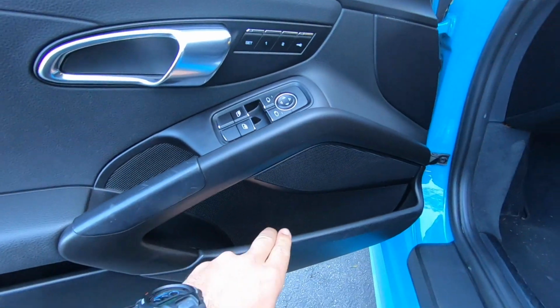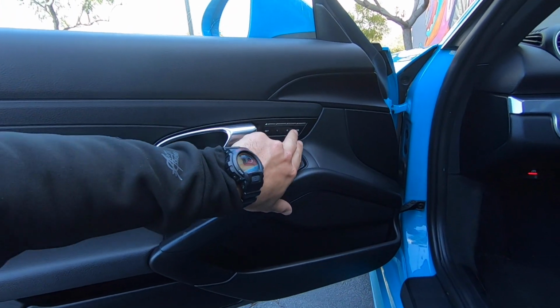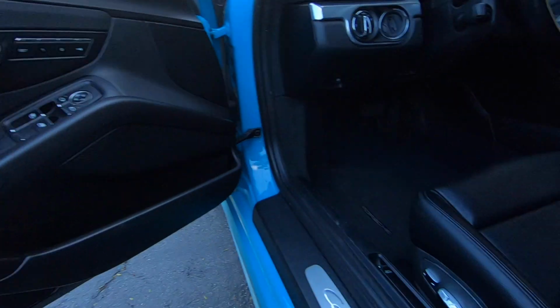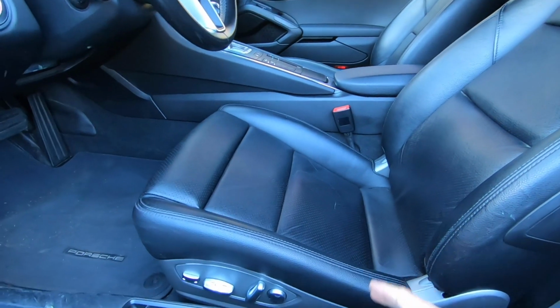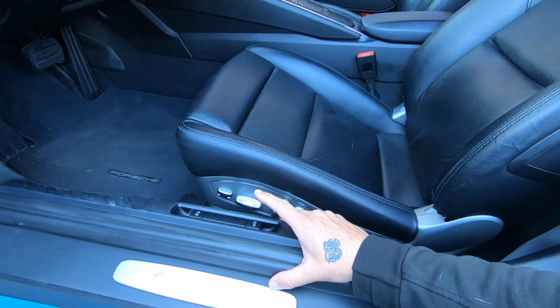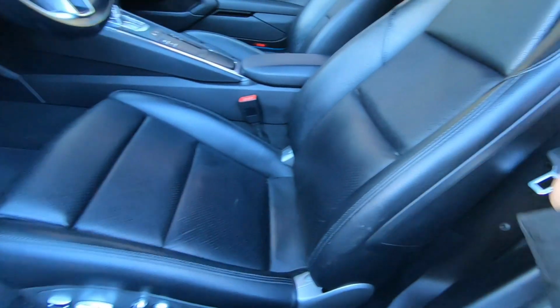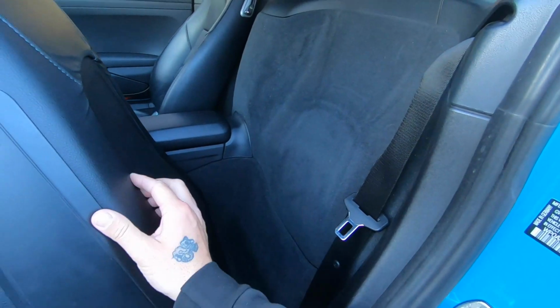Going over here on the driver's side, you've got a storage bin here. You've got a little bit of storage in here. Window switches here. You get your memory seats and stuff. This one has the optional 8-way adjustable seat, so it's got lumbar and whatnot there. Got the switches for the front trunk and the rear cargo area there. The seat pops forward. I guess you could put like a briefcase back there if you wanted to.